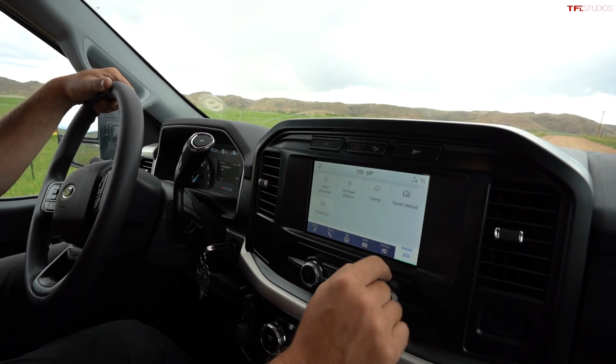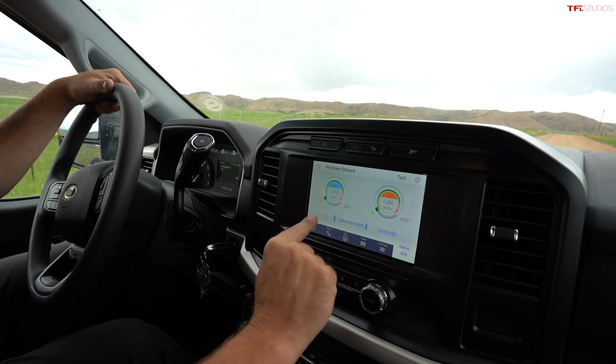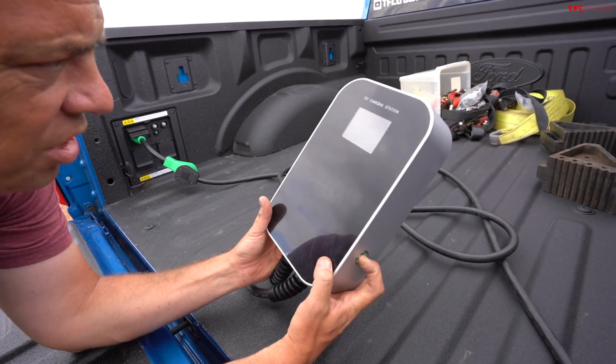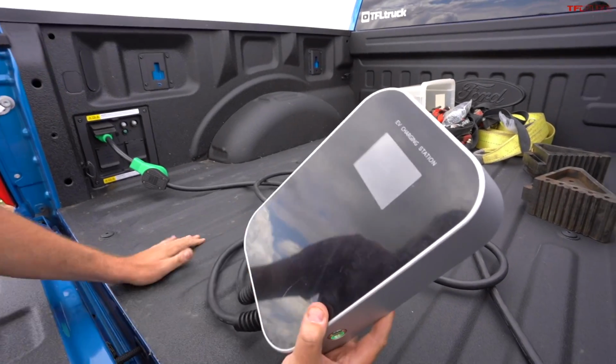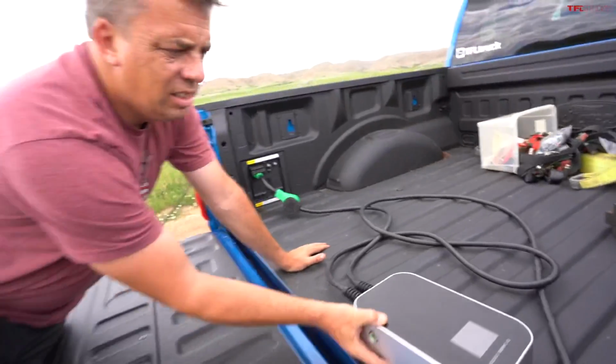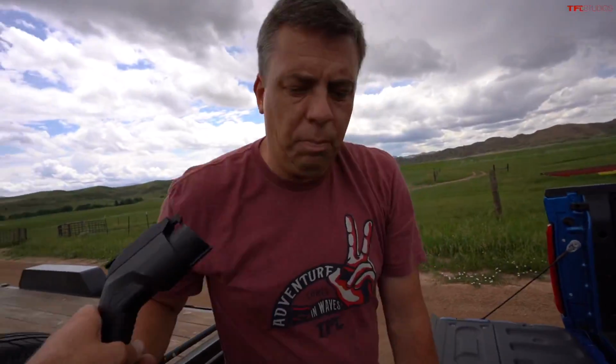So then I can also go to Pro Power on board, and I can see everything is enabled. So turning the power station on. Ah, it came to life. Okay, can you see that? It's a lot of glare. Mostly a lot of glare. Now let me plug it in.